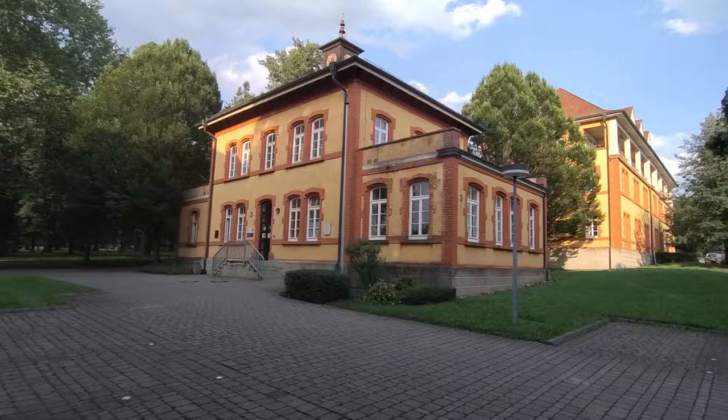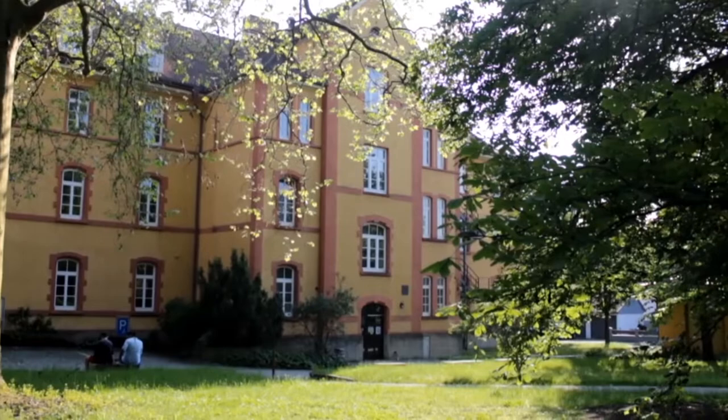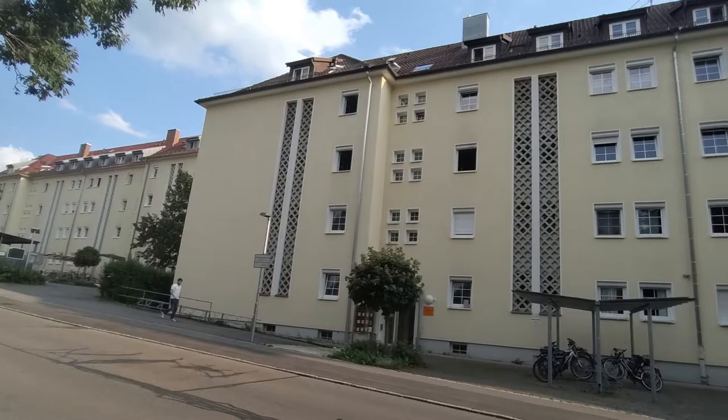Next to the Mensa Park, P building is there. Our international office and career service is located in this building. Everything related to our international application, admission and enrollment takes place here. Also, career service assists in applying for internships and thesis. Just in front of the international office, there is a student dormitory. I even made a separate video on student dormitories in Ravensburg and Weingarten. You can check that out.